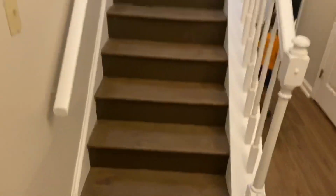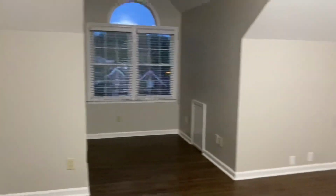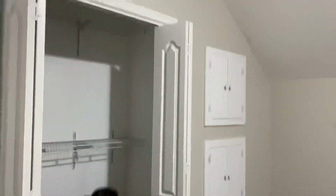All right, so we're gonna go up these steps. It's kind of creepy, but we're gonna do it. As soon as you step onto the last step, this is like the little walkway thing. Very tight, very narrow. Here is a bedroom, which is very large actually. Not sure what bedroom this is, but this is a pretty big bedroom. Nice large window.